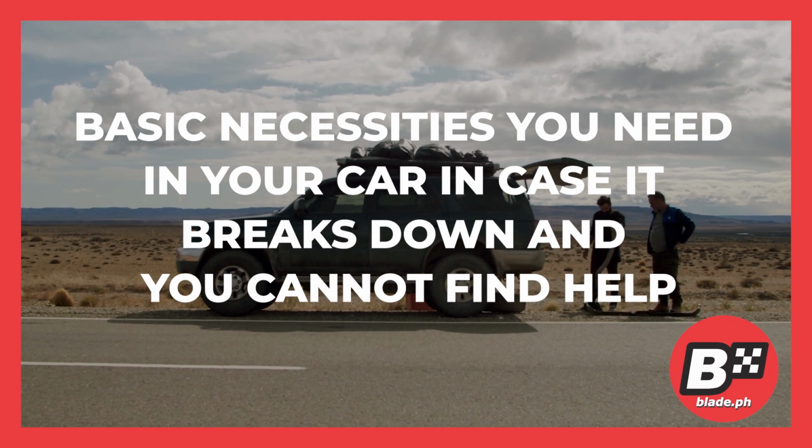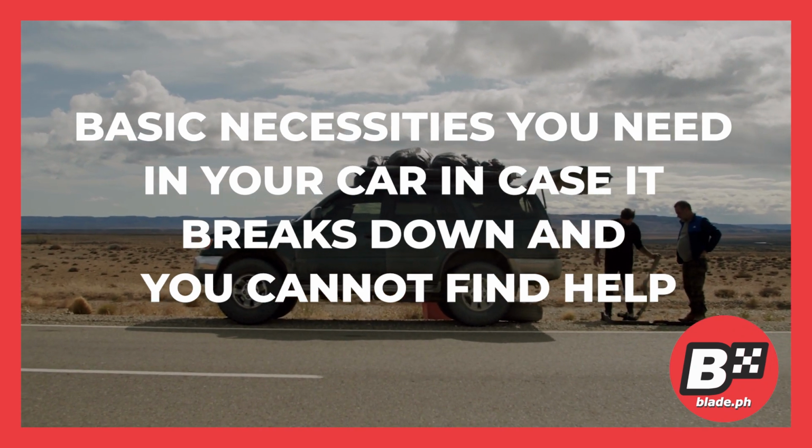Basic necessities you need in your car in case it breaks down and you cannot find help.